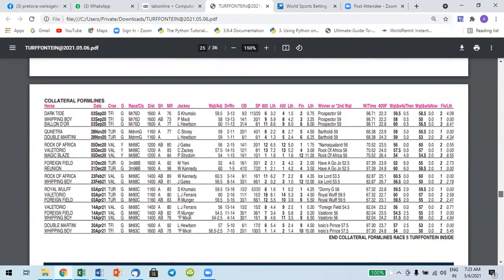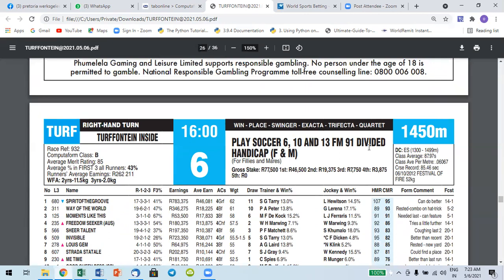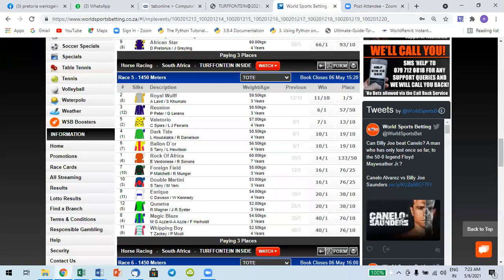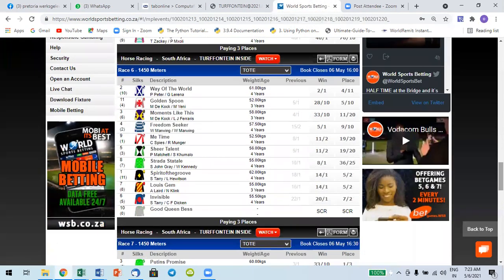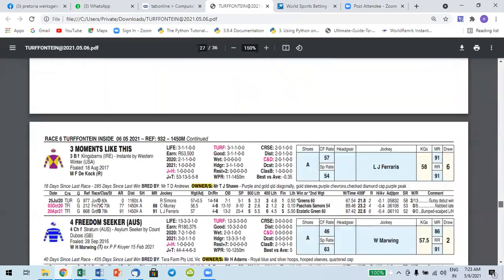So let's move on to race number 6, which is a 1450 over a fillies and mares 9-1 divided handicap, Class B, average merit rate 85. And here the betting in race 6 is as follows. Number 2, Way of the World, 2-1; Golden Spoon, 28-10; Moments Like This, 33-10; Freedom Seeker, 5-1; Me Time, 11-2; Sheer Talent, 11-2; Strade Starley, 8-1; Spirit of the Groove, 14-1; and Louis Jim, 14 and 20-1. Invisible, scratched, number 10, Queen Base. Good Queen Base. Now, here my first selection in this race, race 6, is number 8.